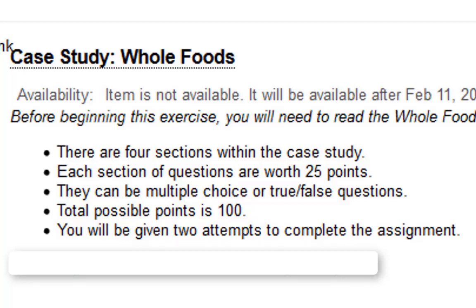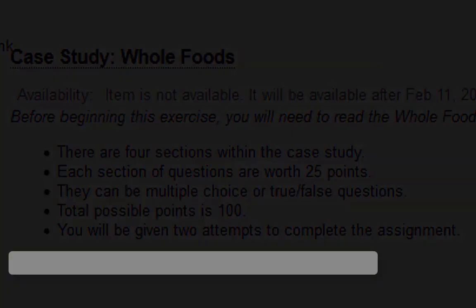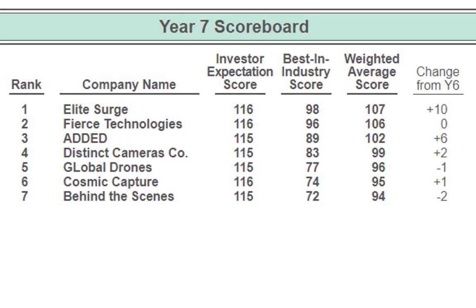Okay, let's go ahead and jump into Globus to look at the results from year 7. Here we have the year 7 scoreboard. As you can see, Team E is leading the charge with a weighted average score of 107. If you look over to the right-hand side of that score, you see the change from year 6 to year 7 is a plus 10 change.